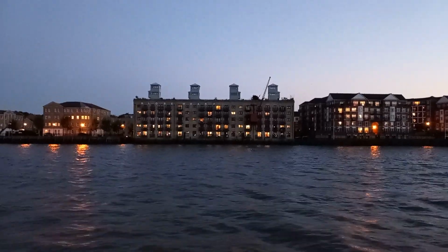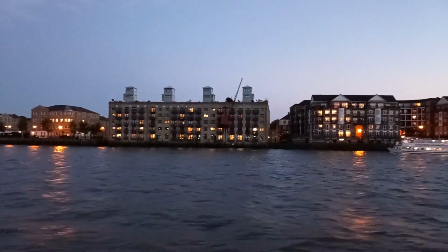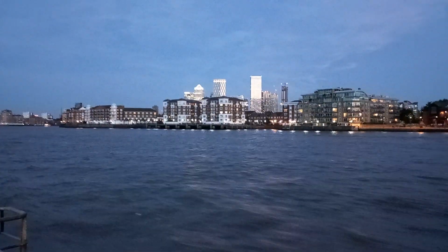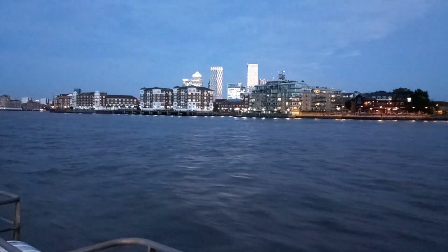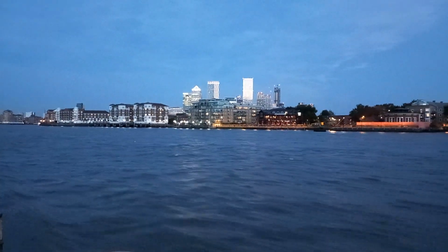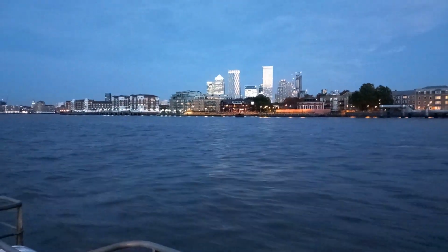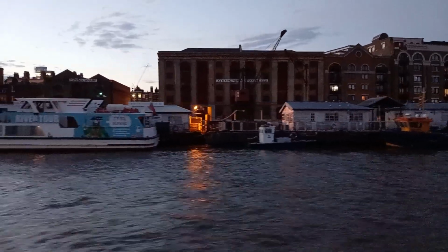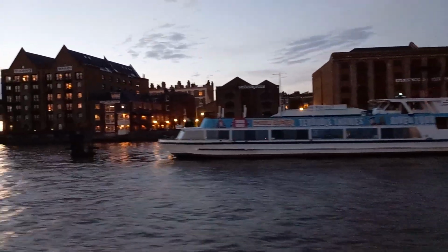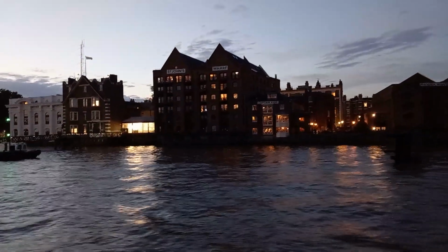Oh yes, Rotherhithe. I'll tell you, that is an old part of London on the south bank of the River Thames. In a real bend of the river here, you can see Rotherhithe and in the distance, across on the other side of the Thames bend, Canary Wharf. But here, the north side of the river, this is Wapping. Another old and historical part of London.